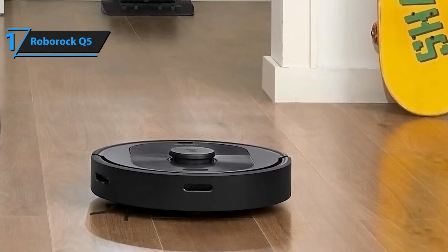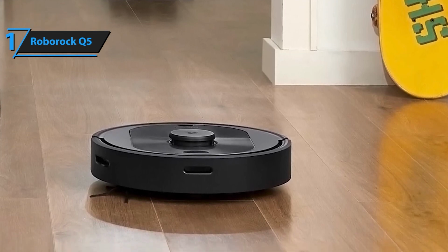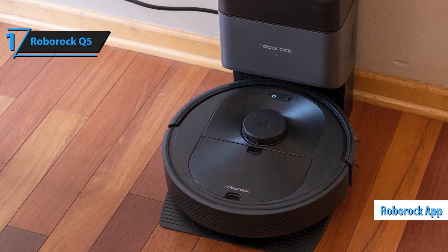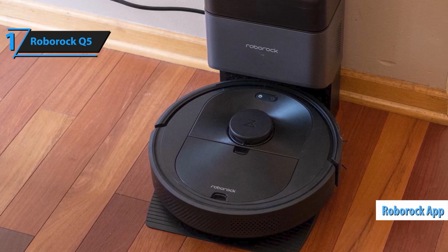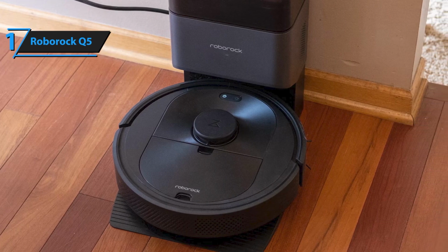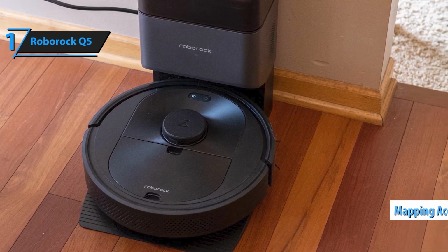With an impressive 2,700 pascal suction, the Q5, an enhanced version of the S4 Max, easily lifts pet hair, dust, and fine dirt from both hard floors and carpets. It even automatically increases suction when it detects a carpet, ensuring a deep clean that leaves no debris behind.